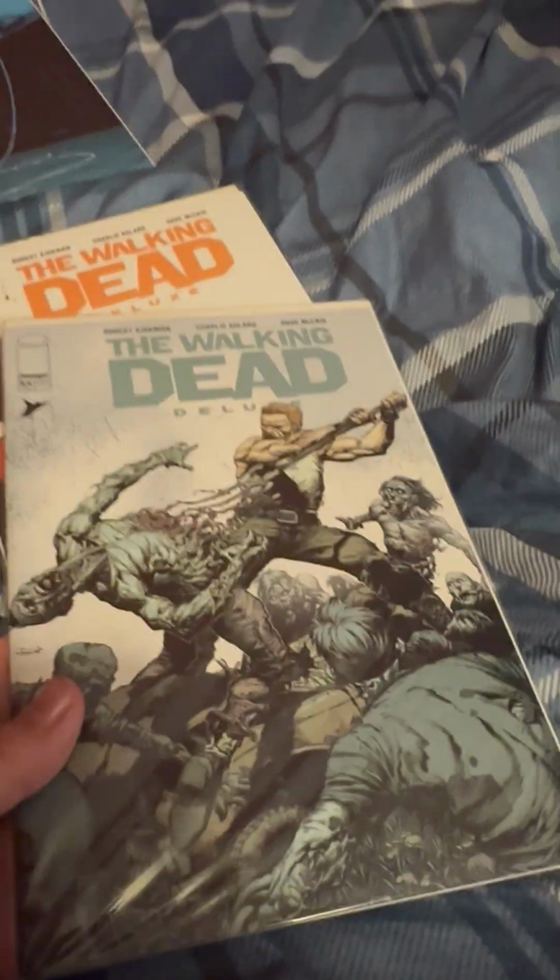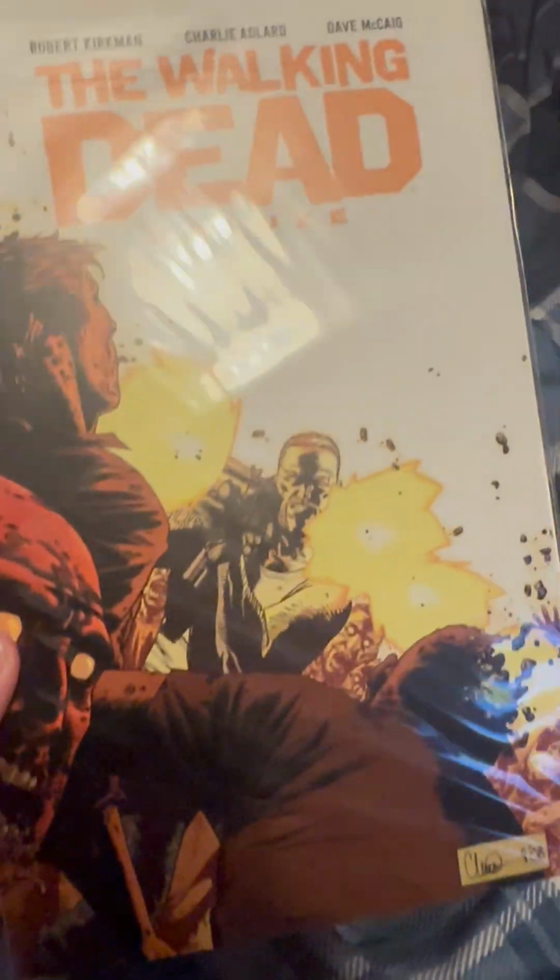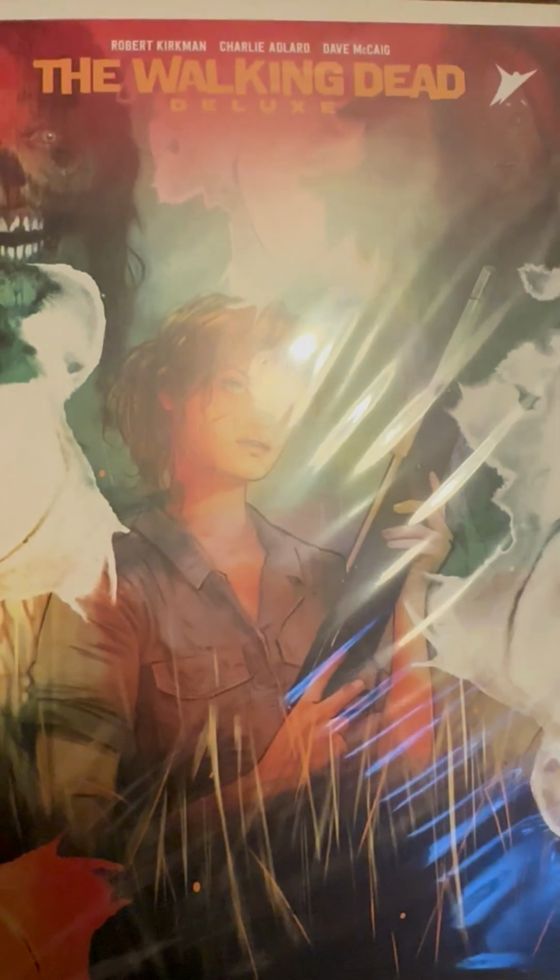54, which ends this volume. So we have Abraham being absolutely badass, killing them walkers. Abraham again, killing all them walkers. I think that's Maggie. And then, of course, the connecting cover for Abraham. And that is all volume 9.